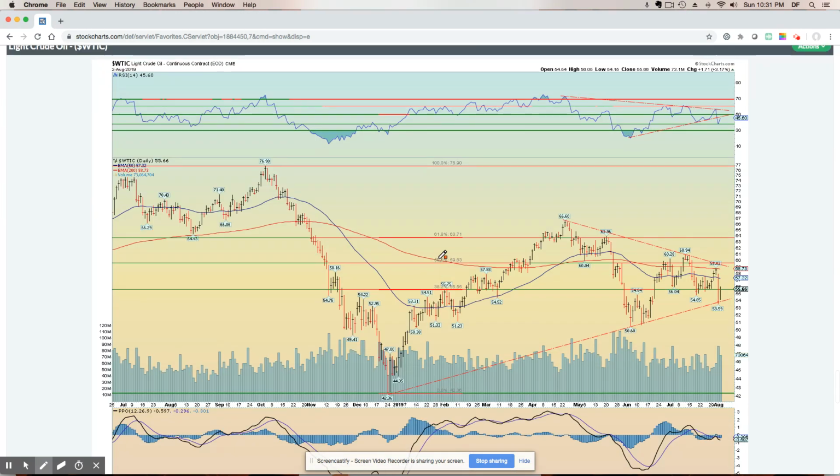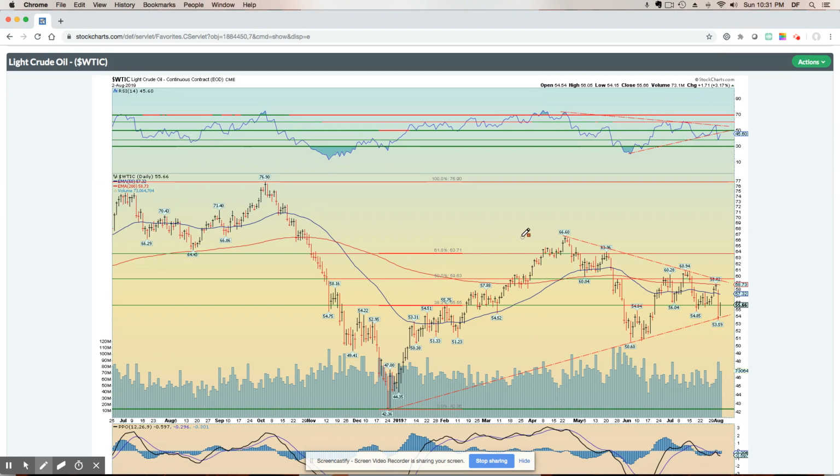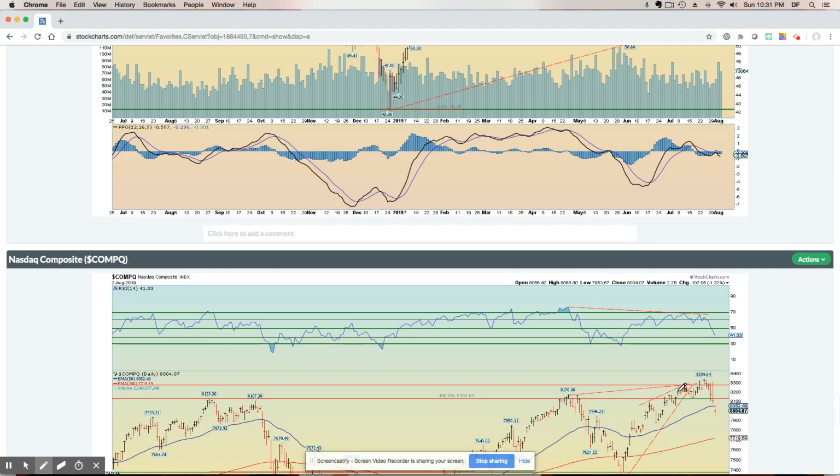Here's crude oil. Crude oil is in this pennant pattern right now, in the symmetrical triangle, and we'll see which way it breaks. It broke down on momentum, so is this a backtest and then break lower, or is this a fake out and then we move higher? So time will tell. If the view on equities that we're starting a corrective period in the markets is right, then likely crude oil does follow lower.